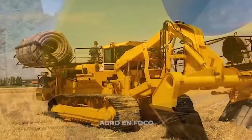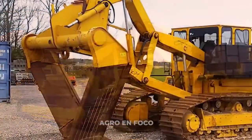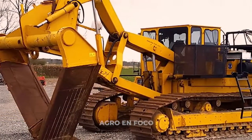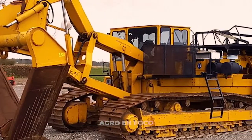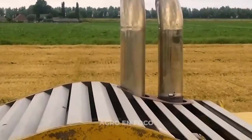It incorporates advanced GPS systems like Raven SBG, which assist in maintaining precise depth and slope during installation. Designed to withstand harsh conditions, the plow's design facilitates the quick and precise installation of underground drainage systems.